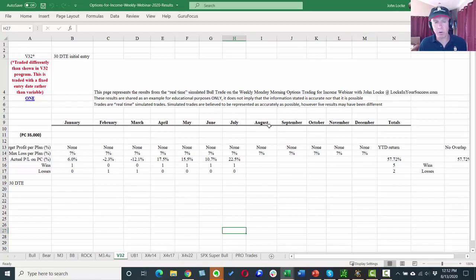August, by the way, is doing very well as well. So in January, we had a 6% return. Very good. February is where we started having problems in the market. We had that big market crash. So we had a loss of 2.3% in February. We had a loss of 12.1% in March, and the very large market drop. Some would call it a market crash. It's the largest point move we ever had. Not worried about that, right?